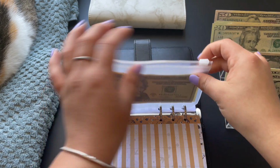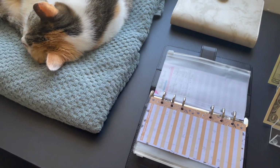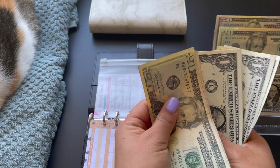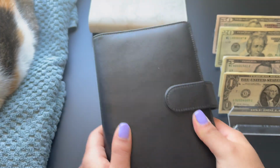Recycle is going to get some money. It's gonna just get $9. So we have 25, 26, 27, 28, 29, 30, and 31. That is it for the black binder.